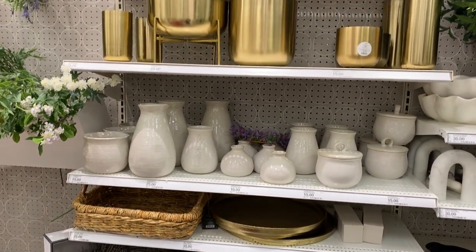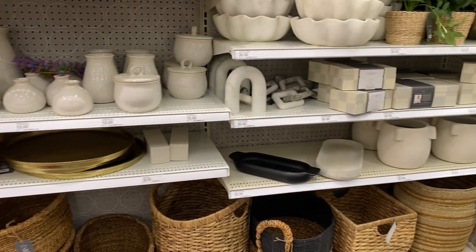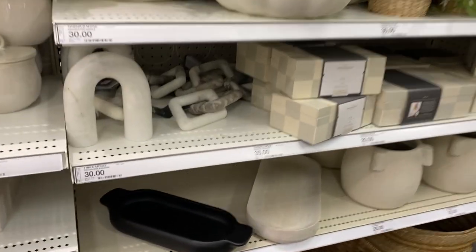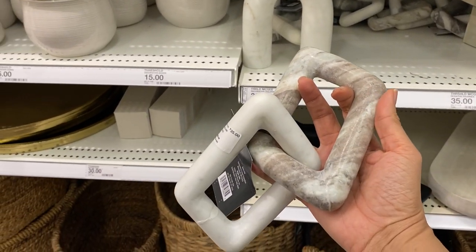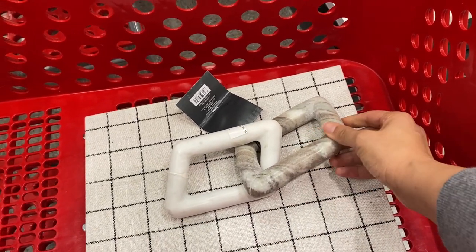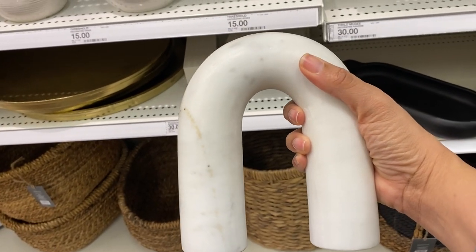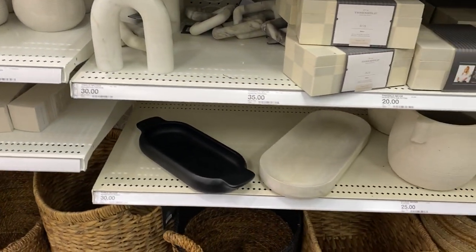Some more beautiful vases and pots by Threshold Collection. So I definitely want to pick up this popular chain link that I see people get. This is really, really pretty. I definitely want to get this. It's really short though, I feel like. I wish it had one more chain link to it, but I'm gonna get this. It's really pretty. And then I like this too. I'm just not really sure where I would put it, but it's pretty.